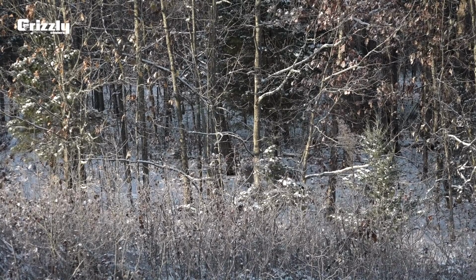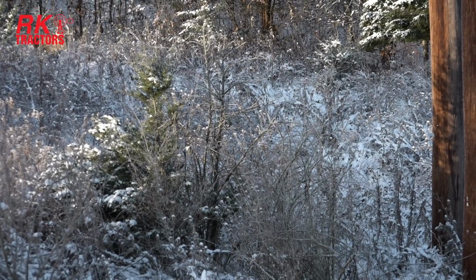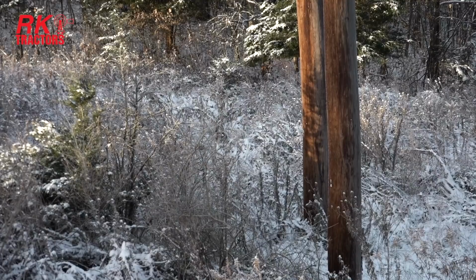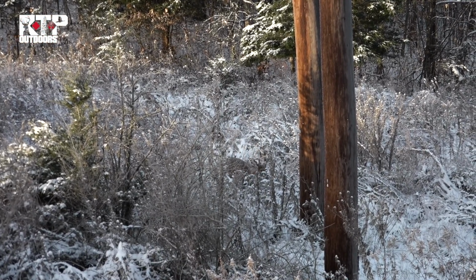Well, just shot my first buck in Kentucky. Looks like a pretty good one. I was thinking he was coming broadside all the way, so I was going to get the camera on him, but he turned and came right at me. I don't think I got him on camera. It's tough filming by yourself.